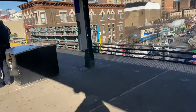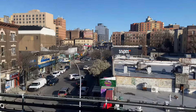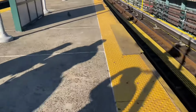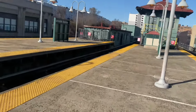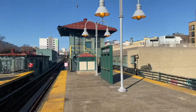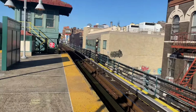We have one last good view of Burnside Avenue, and then we got the Grand Concourse up there. And then we got the signal system. I don't know what that is again. If you know what that is, comment down below. We got the tracks going down to 183rd up to Woodlawn. And yeah, that's pretty much it. There's nothing more about this station. I pretty much toured everything at this station.